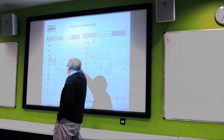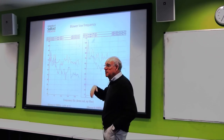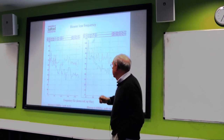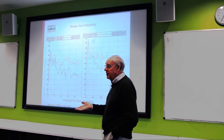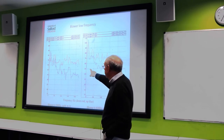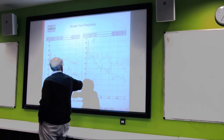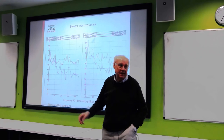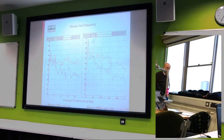This is with the reservoir down, the red. So the path from the reservoir to the blower is clear. The control valve is open. The blue is with the reservoir up and the valve closed. So you can see the difference. The reservoir kind of acts as an attenuator, but you get these peaks here. And you can see they're in line. So that's why the blower is effectively matched to the resonant frequency of this reservoir.